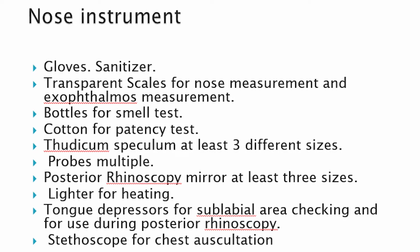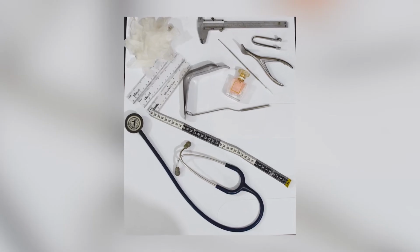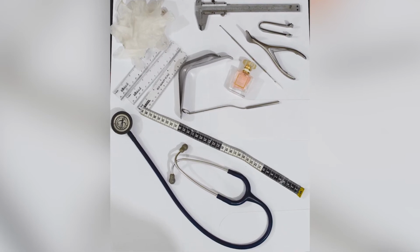The instruments required for nose examination are gloves, sanitizer, transparent scales for nose measurements and exophthalmos measurement, a bottle for smell test, cotton for patency test, Thudicum speculum of at least 3 different sizes, multiple probes, a posterior rhinoscopy mirror of 3 different sizes, and a lighter for heating. Also a tongue depressor for sublabial area checking and for use during posterior rhinoscopy, and a stethoscope for chest auscultation.